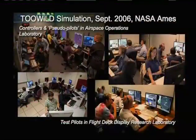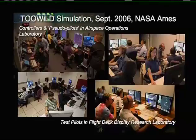So this is a slide that shows actually the two labs that were involved in the simulation. What I was showing you earlier in the video is just some footage from our Airspace Operations Lab, but in fact, we also had 8 commercial pilots who were test participants in this simulation study, in addition to our 4 air traffic controllers. And they were working at desktop simulators and flying the aircraft in the simulation, and had some advanced displays, were able to execute the ADS-B airborne precision spacing clearances that they were assigned.